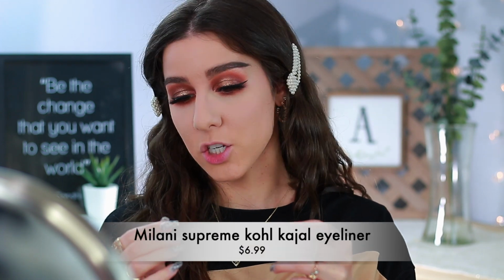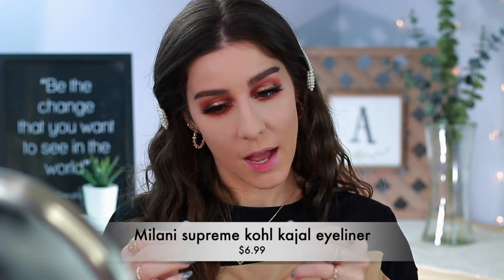I am gonna go ahead and put a black liner in my waterline. I don't do this all the time because I'm a contact lens wearer, and I just feel like it really irritates my eyes, and I'm not sure why, if anybody else is like that, but I kind of steer away from it. But I feel like we can use it today. So I'm gonna go in, this is the Milani Supreme Kohl Kajal eyeliner in Blackest Black. Oh, good, I hate this, I regret this decision.